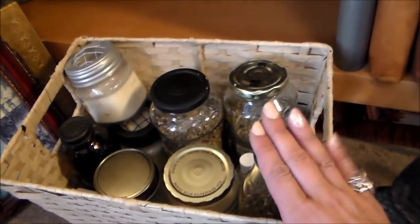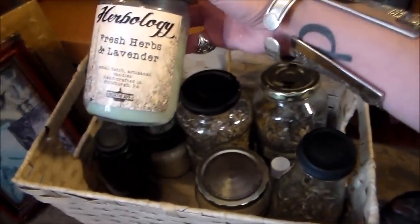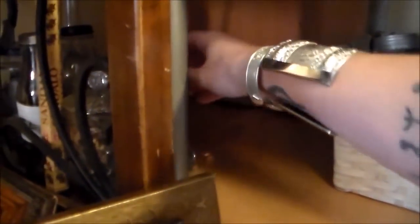I love that herb, you guys. It's another really, really good herb. Some empty bottles. Oh, this candle. I need to burn this candle. It smells amazing. But that lives back there. And then the last of the bits and bobs that are back here, you see that? It's kind of just some random stuff.